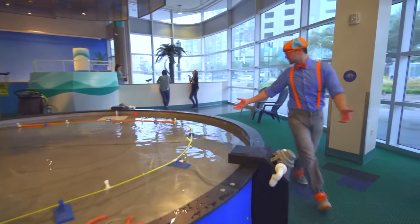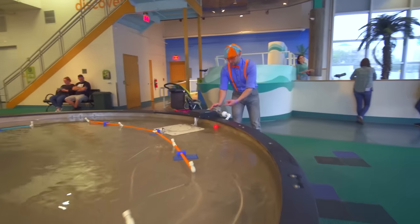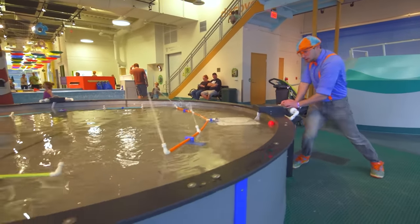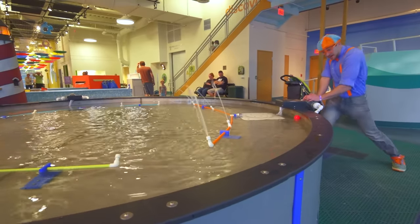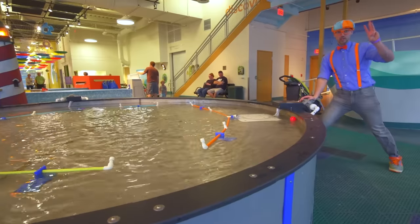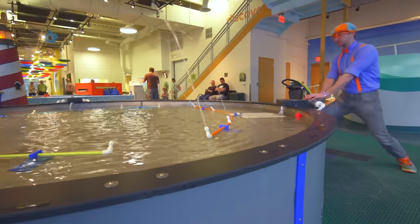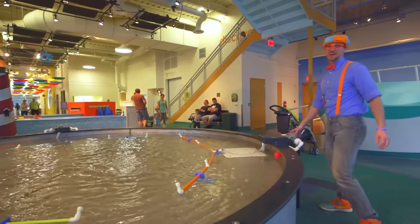And what's this right over here? Looks like there's a button. What happens when you push the button? Whoa! It's like a manual pump that I'm controlling. 3, 2, 1. Okay, let's go check out what else they have.